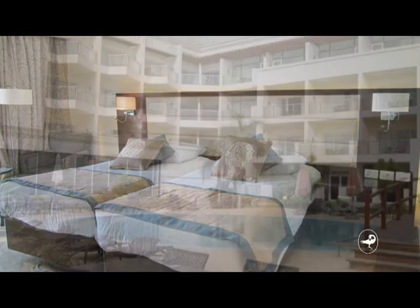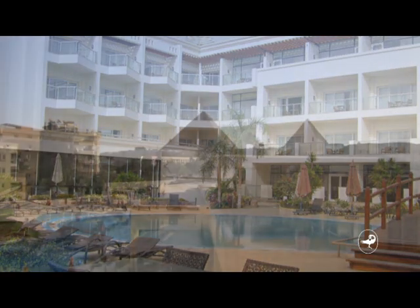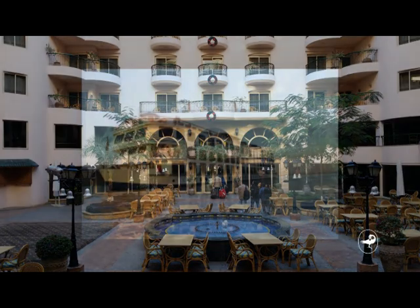After a long day in Egypt's sweltering heat and sun, one can repose in these beautiful mansions of hotels, fit for kings and queens just like you and me.